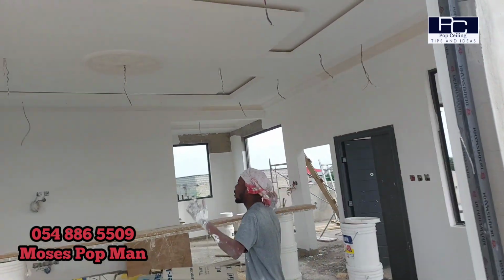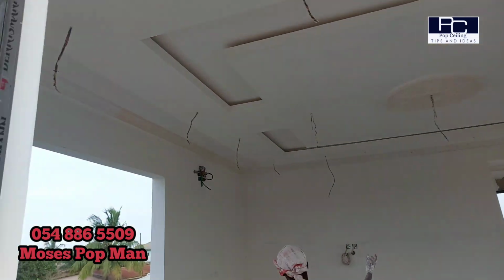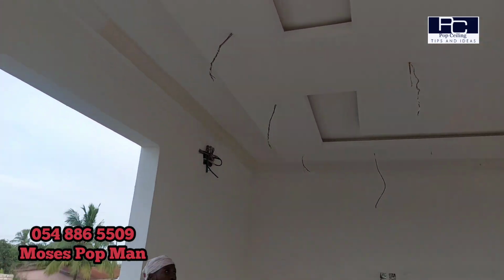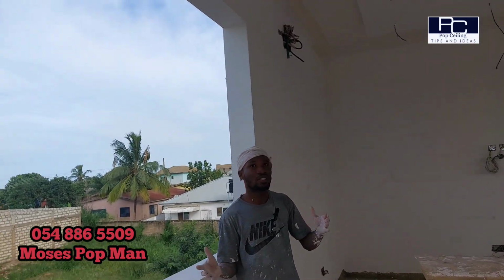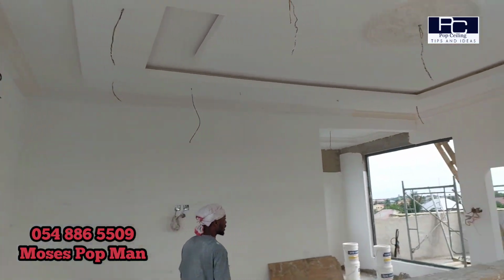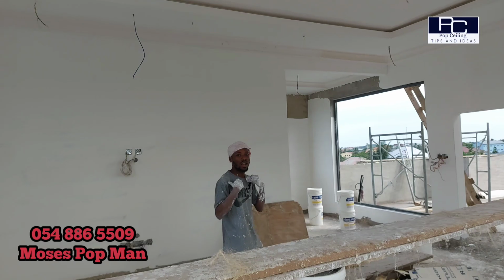So yeah, I love this house, man. I love everything about this house. As you can see, the work that we are doing also, we're making sure we are doing something that will fit the house. Already the house is beautiful, so you also have to make the ceilings look beautiful in there. So everything you are seeing here, we are doing it ourselves.